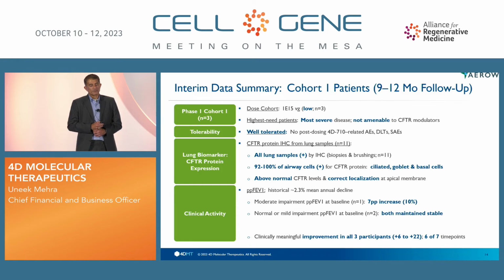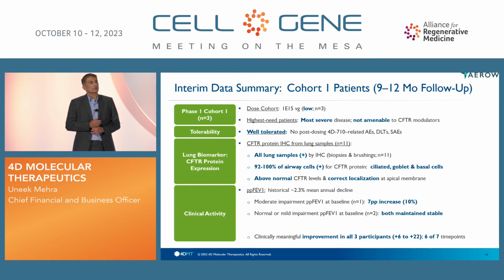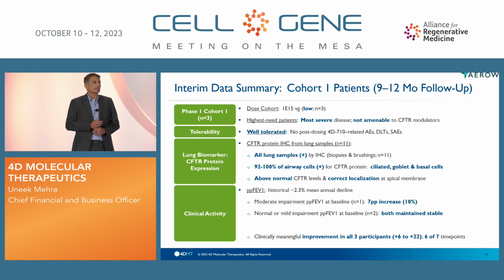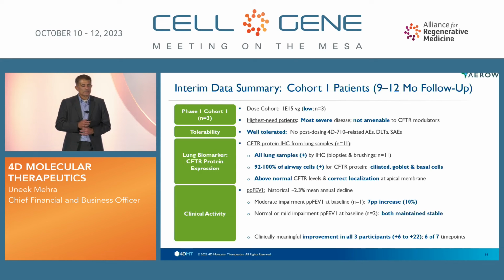So first and foremost, the CFTR expression, which you see in the middle part, 92 to 100%, almost supraphysiological. That's an expression with an aerosol version of the vector not yet seen so far. And we have seen evidence of the expression going across all the airways as well as all the cell types within the lung: ciliated, basal, and the goblet cells. In terms of safety, it's well tolerated, no post-dosing 4D710 vector-related AEs or DLTs or SAEs that have been reported so far. These are the patients who are modulator ineligible in this population. Again, the severest of severe patients who have no treatment right now.